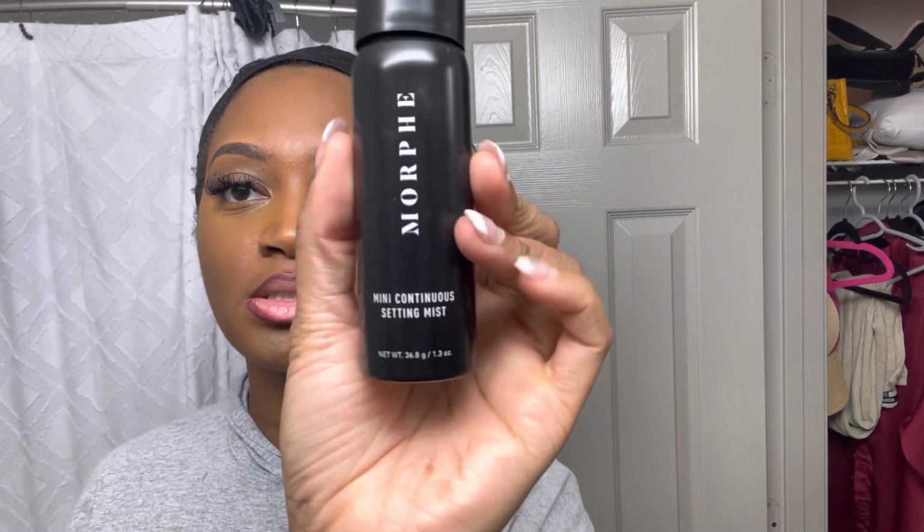See? That's what I use. That's my lip combo right here. Milani, MAC, and Cairo. I'll show y'all that later. And then to set, I use Morphe Mini Continuous Setting Mist. And this is it, guys. This is all I do.